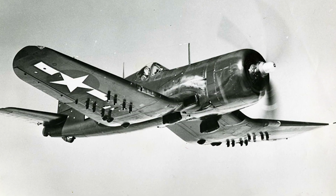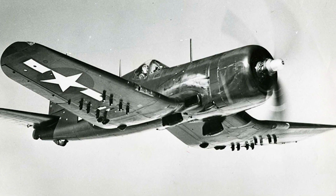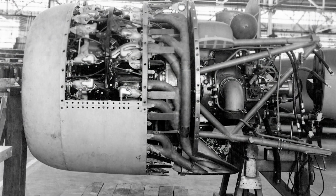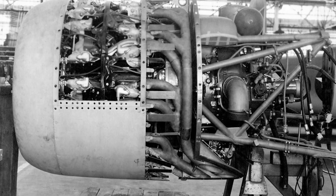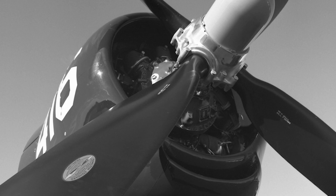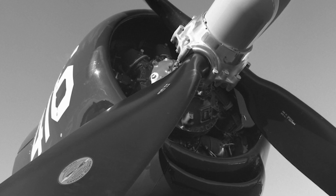From the onset of its initial development in 1938, the Corsair was designed to be exceedingly fast, heavily armed, and incorporating the largest engine available at the time, the 2,000 horsepower 18-cylinder Pratt & Whitney R2800 Double Wasp radial. Thus, in order to compensate for the immense power output, the aircraft's nose was lengthened and was fitted with an enormous 3-blade propeller measuring over 4 meters in length.